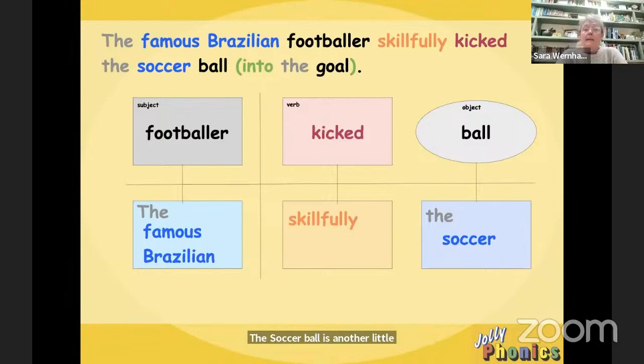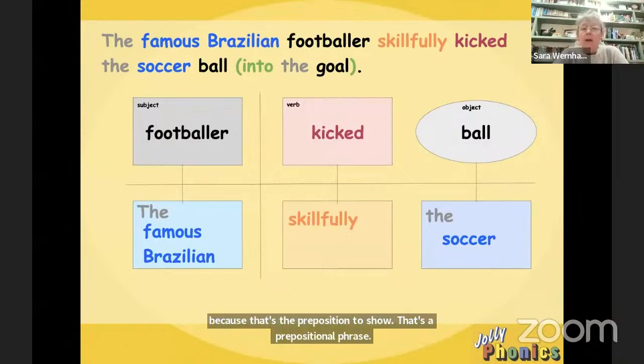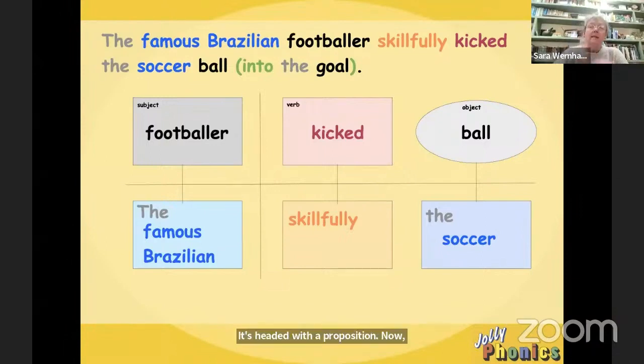So where did he kick the ball? He kicked it into the goal. We know into the goal is a prepositional phrase because it's got the preposition into at the beginning of it. I've put the brackets around it in green because that's the colour for preposition, to show that it's a prepositional phrase headed with a preposition.